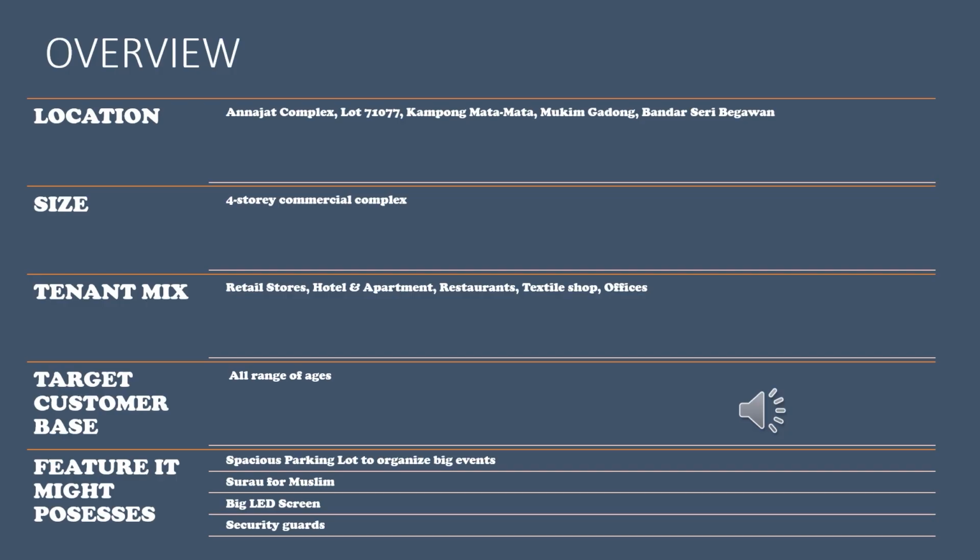I will begin the presentation with the overview of Annajat complex. This building is located at Kampung Mata-Mata, Mukim Gadong areas. It can easily be spotted as the building is sited beside the main road to Gadong areas. Meanwhile, the size of this building is a 4-story commercial complex. What kind of tenant can we find in this building? As for now, it covers various retail stores, restaurants, offices, textile shop, and a hotel and apartment.